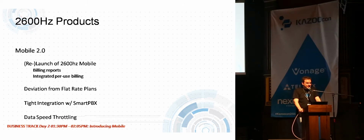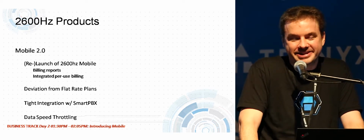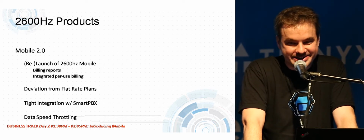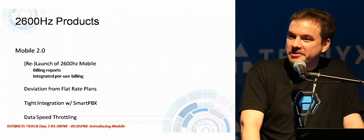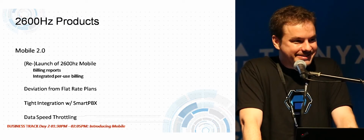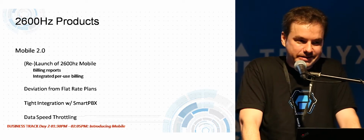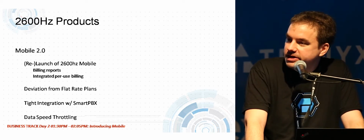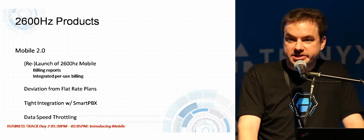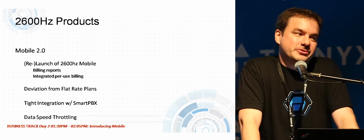In Mobile 2.0, so here we go again. This one has been a tremendous amount of work, both engineering-wise and just through the politics of the thing. When we first went to launch the mobile platform, we got blocked by SMS, MMS, and we also only had 3G networks out at the time. So we didn't have any data throttling. And that was a huge risk to the company.